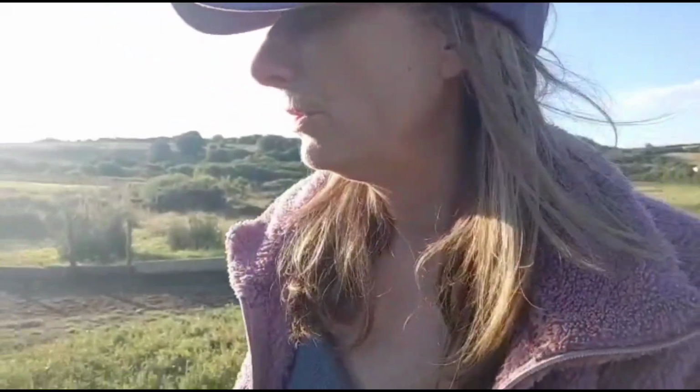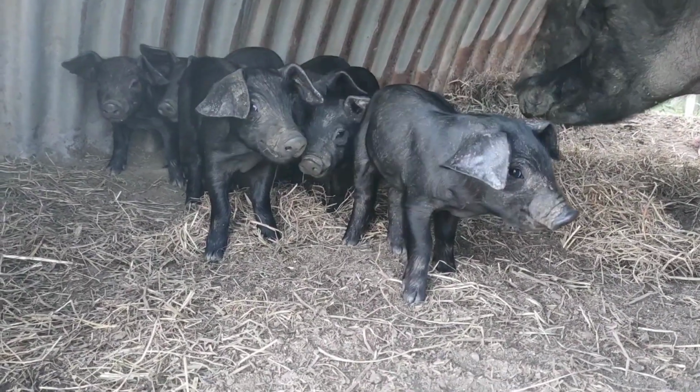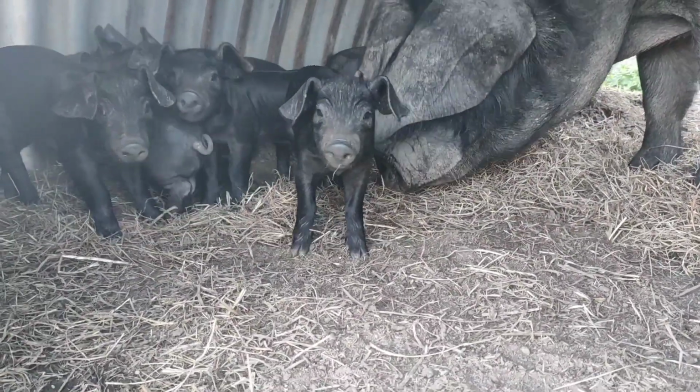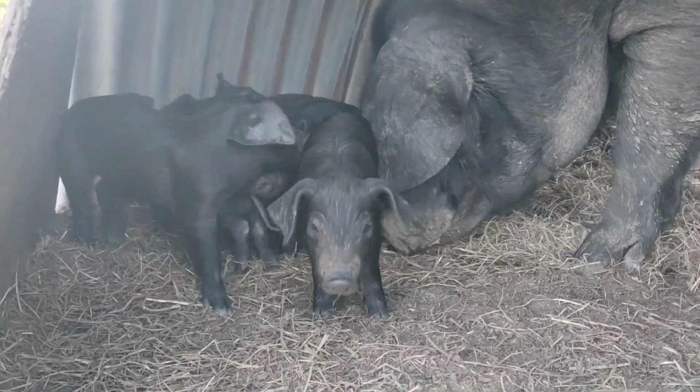Now, I'm going to show you these little babies, but I've got to be quiet, okay? Because I'm now in the pig pen. Okay, so here we go. This is the first viewing of these piglets. Oh, she's getting up. Okay. Look, baby piggies. Hello, bright eyes. Yeah, little healthy litter.